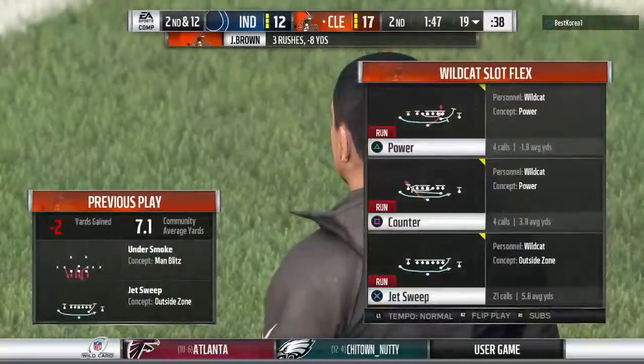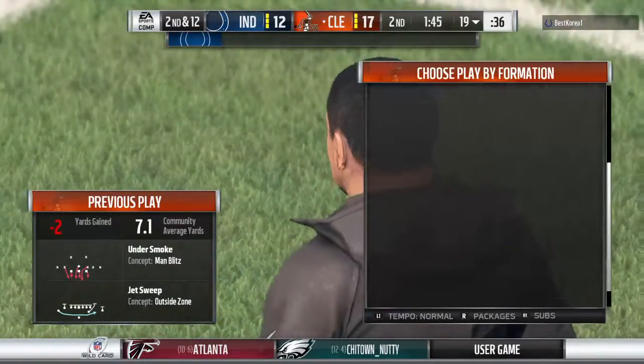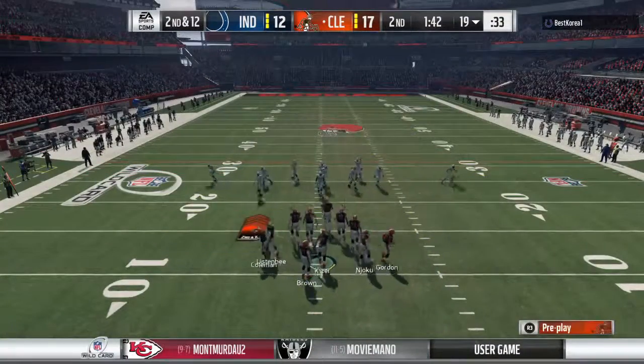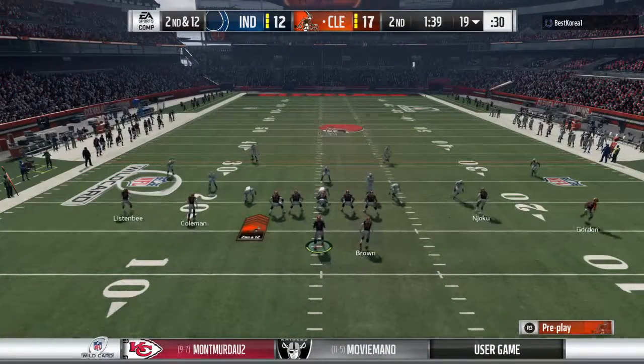Yeah, no quarterback ever goes out there saying, hey, let's get 3, right? Not one that I've ever met. This will be a 2-yard loss on the play, and it'll be 2nd and 12.